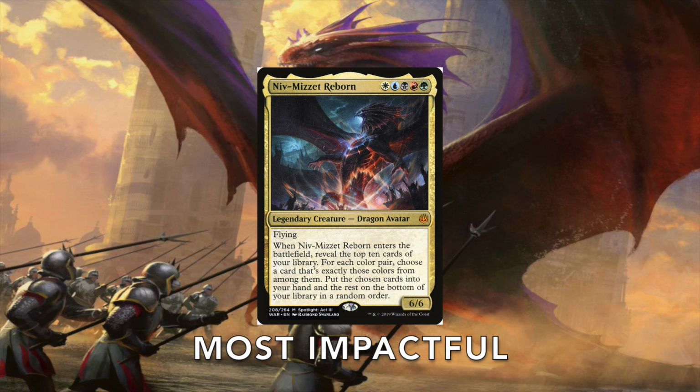Right. And the thing is, usually they'll wait till like turn 7 or 8 to cast it, or until they have that much mana. And then in that first 10 cards, they will take Absorb or Dovin's Veto. And then it's like, well, good luck removing it. Yeah, Niv-Mizzet can do some crazy things.